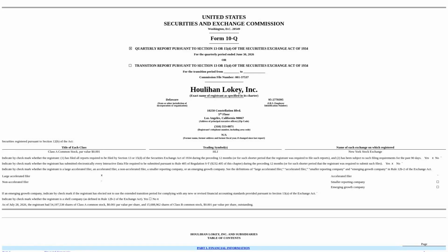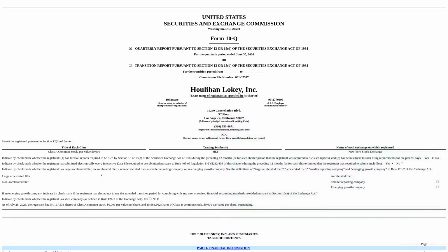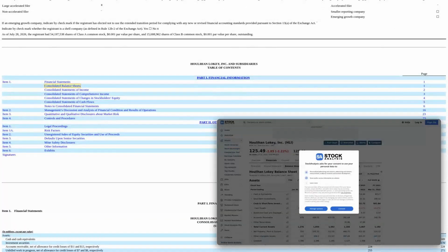Today, Houlihan Lokey Incorporated HLI just filed their latest quarterly report, and I am seeing some interesting shifts in their business that matter. Quick note, this is not financial advice, just my take on public filings for educational purposes. Their revenue is down, but some expenses are also falling. And it looks like they are shifting some of their focus. Let's dive into Houlihan Lokey's financial picture.